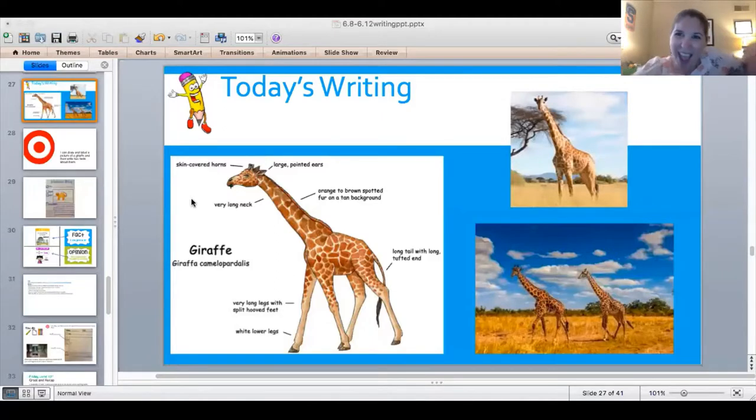Today, though, we're going to do the same thing, but it's not about chickens. It's about another topic, and this topic has a very tall, long neck, way longer than you. Way longer than me. Their neck is so high up. What am I talking about? There's only one animal that comes to my mind when I think of really long necks. We are talking about giraffes.